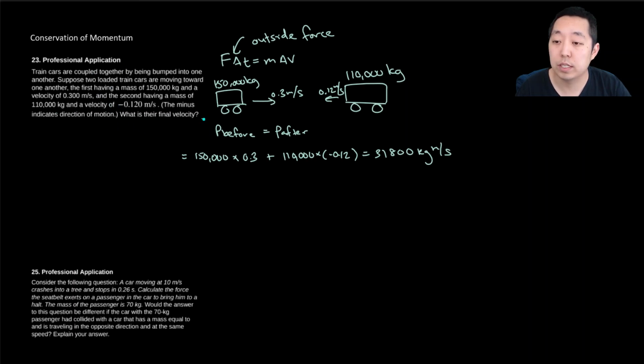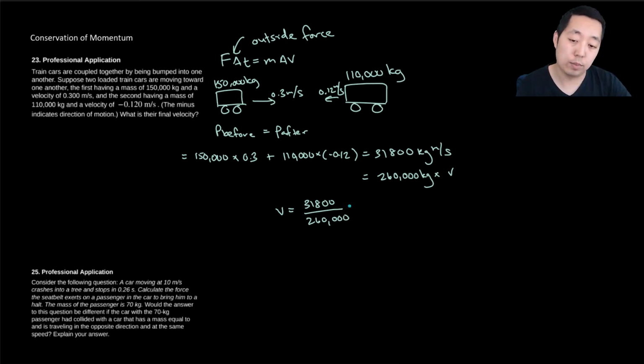What is their final velocity? So they're coupled together, so when they hit each other, they move together as a single unit. So the single unit must have the same momentum, the mass being 260,000 kilograms times whatever velocity they're at. So velocity would equal 31,800 divided by the total mass, 260,000, because once they're moving together at the same velocity, that's 0.122 meters per second.